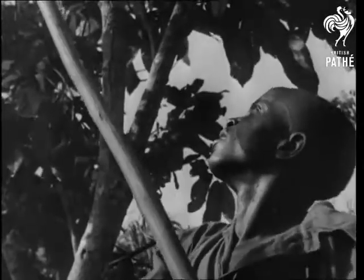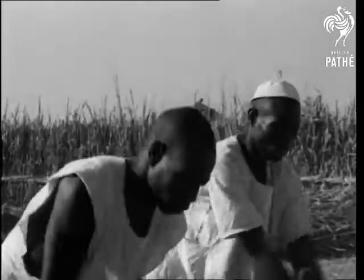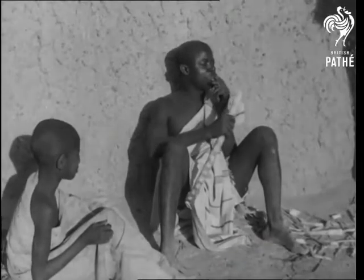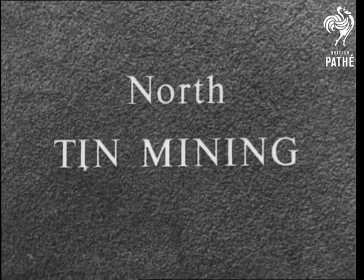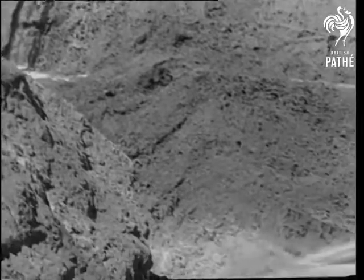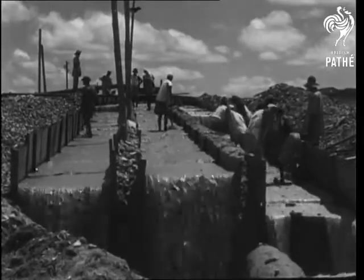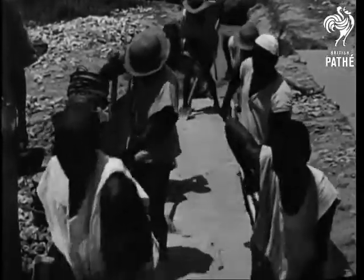Throughout Nigeria you can see many fine people, strong and hard-working even in this tropical climate. But as in many hot countries, we relax in the heat of the day. The chief mineral that we mine in Nigeria is tin. These tin deposits are alluvial and they are mined by the open cast method. As you can see, much of the work is done by hand.